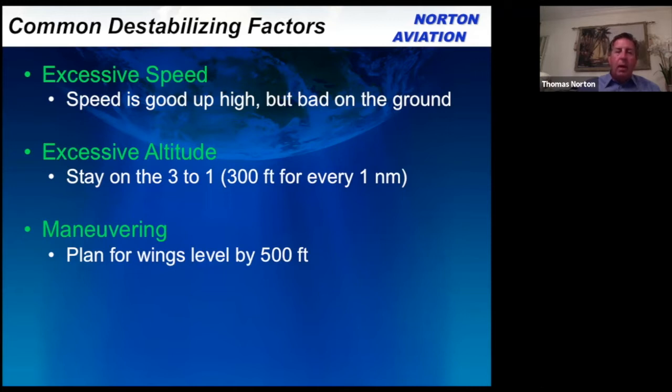Maneuvering, once again, the circling approaches. This is where the maneuvering gets you unstable, or I should say is a destabilizing factor. And we've all seen or heard of those circling maneuvers at Teterboro or some airport where it's a beautiful clear day and they're asked to circle, and these guys go unstable because of their maneuvering down low. In my opinion, other than certain airports that require circling because of their environment, there really is very rare reason to circle the airplane these days with the RNAV approaches to just about every runway you can possibly imagine. So maneuvering down low, make sure we're wings level by 500 feet in VMC.